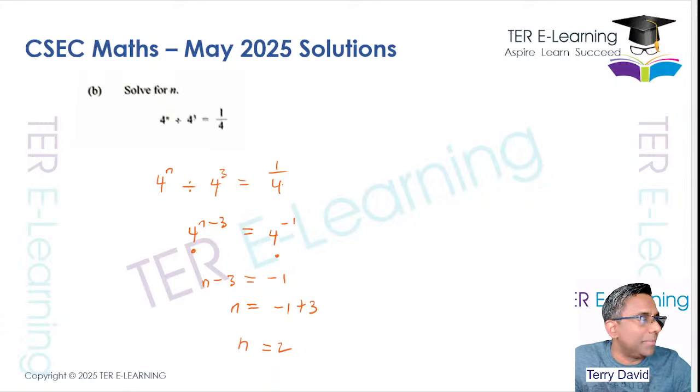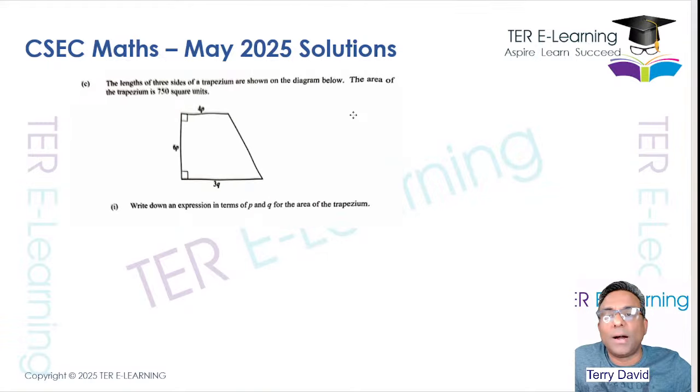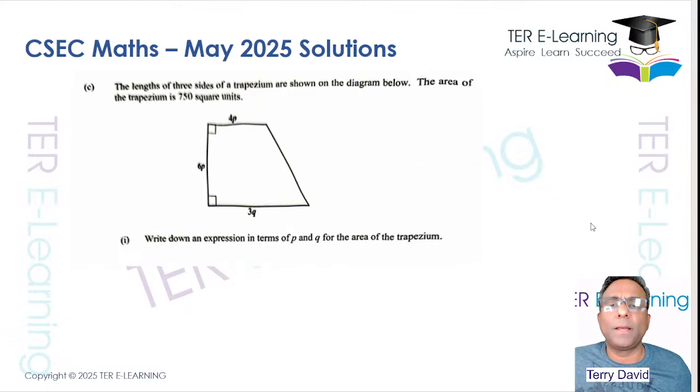Right, let's see what's happening here again now. Part C, right? So you guys kind of come out a little easy here because this algebra question looks pretty straightforward. I'm not seeing anything complicated in this one as yet. What do we have here? So we have the lengths of 3 sides of a trapezium as shown on the diagram. The area of the trapezium is 750 square units. Write down an expression in terms of P and Q for the area of the trapezium.